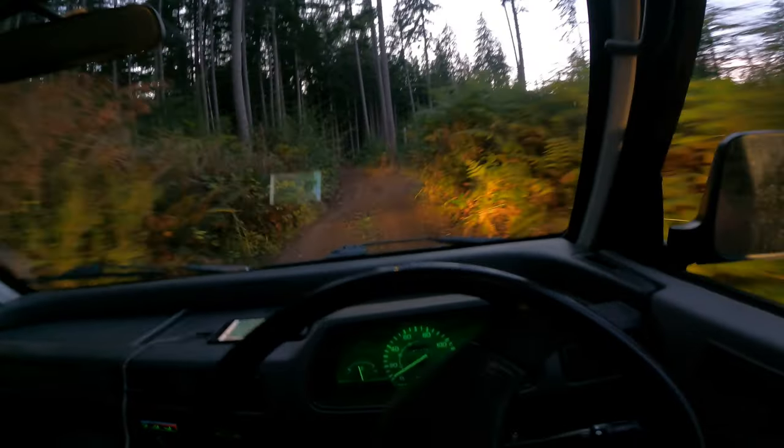Looking forward to making some food, setting up camp. I'll probably just sleep in the back of the truck tonight instead of setting up my tent. I don't think it's supposed to rain. It's looking pretty clear, so should be good.